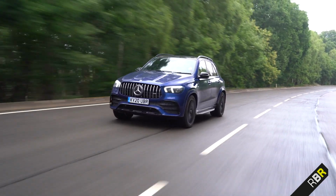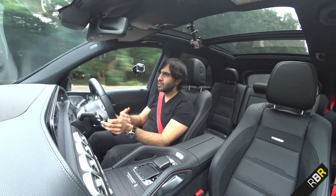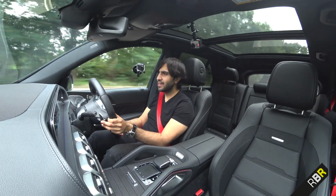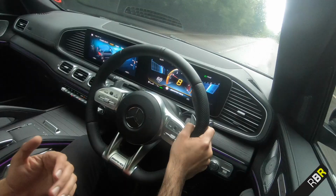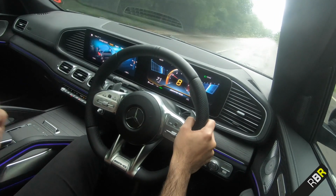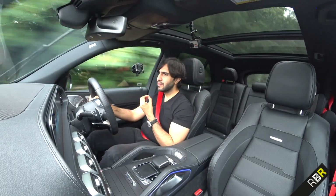Switch MBUX into classic mode. You would not be able to tell it from a diesel. Consumption's okay, not too bad. When you're driving it like a lunatic like I am, I probably can't judge it at this point. It's comfortable, it's easy to steer, the technology inside is brilliant.